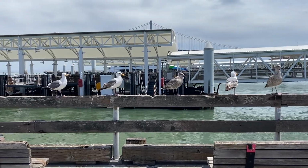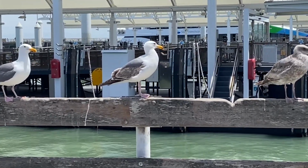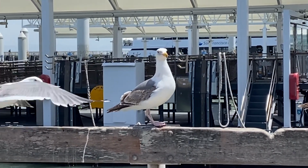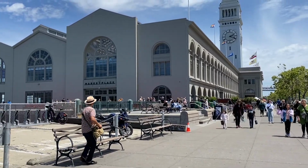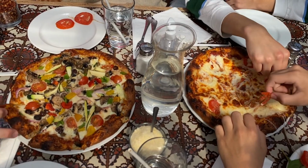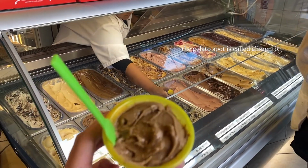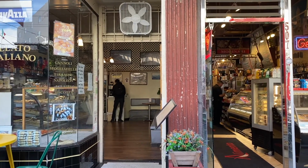And then we went to the Ferry Building, which is like a marketplace, kind of like vendors and stuff, so we didn't stay too long. It was nice. And then we also went back to Little Italy to get some pizza for dinner, and then this dessert, which I got this espresso gelato, and I got this two nights in a row. So it was really good.